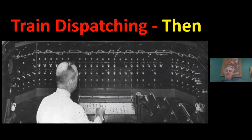But this is a CTC board here. You can see he's dispatching probably 100 miles of railroad, and he's looking at a chart recorder there at the bottom, which is giving him a train graph of the trains moving across the territory. They don't have the train numbers, but he can figure out what train it is, and he can track what time and the progress and so forth.